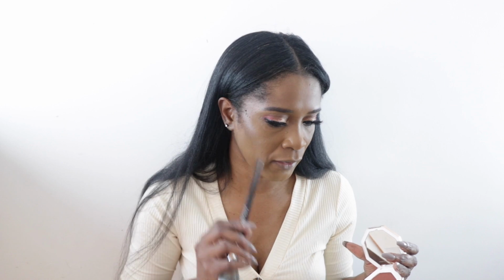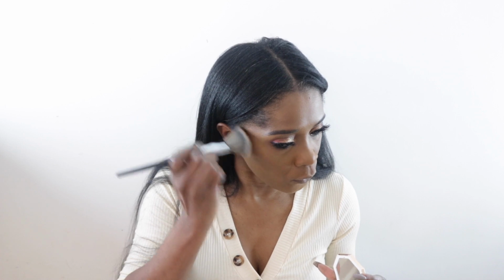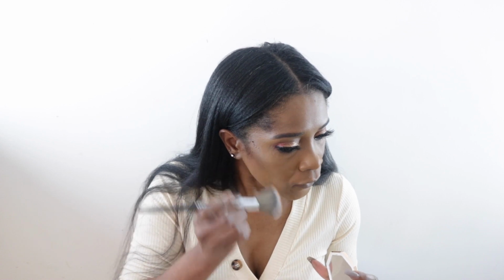Alright, so I'm gonna contour and I want to keep everything warm. So I'm actually gonna use my Fenty bronzer, and this is Mocha Mami. I think I've used this like 3 times at the most because I always use Coconutty, but today I'm gonna use it. But it has such a red undertone. If you own this contour, you know. So I'm just gonna keep it right here. I'm not gonna bring it down, just to warm up this area right here.